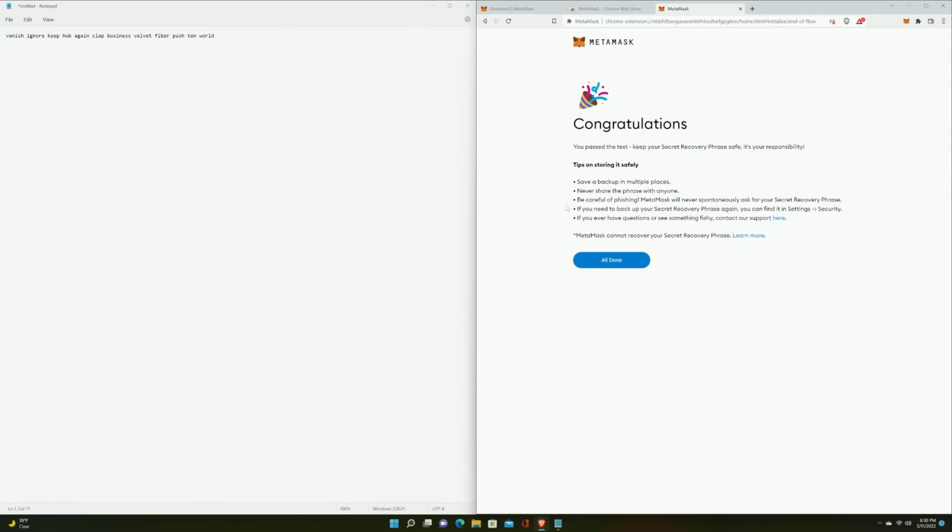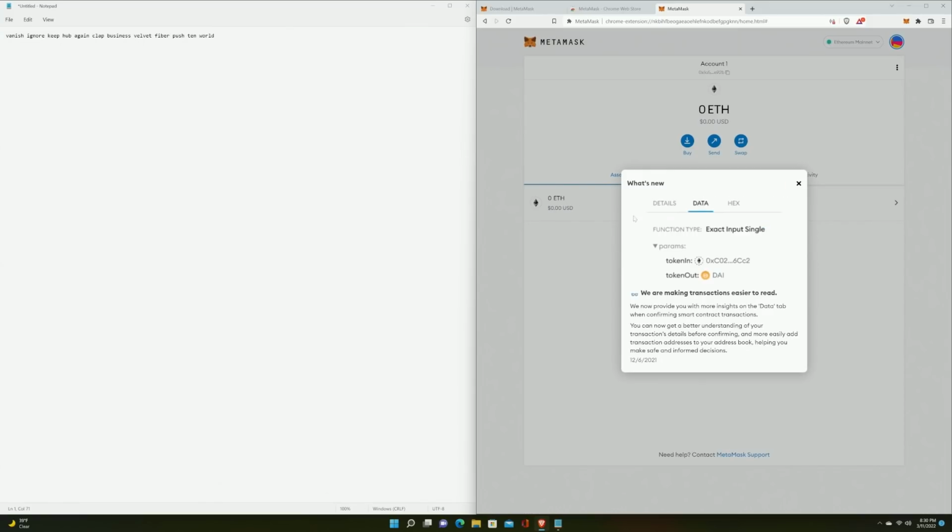And we're going to click go ahead and confirm, and all done. At this point, what we have is our Metamask wallet set up. This is going to be on Ethereum layer 1.